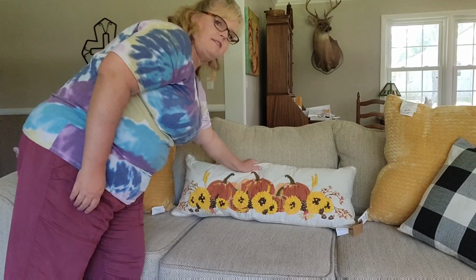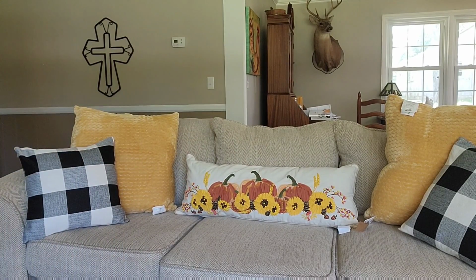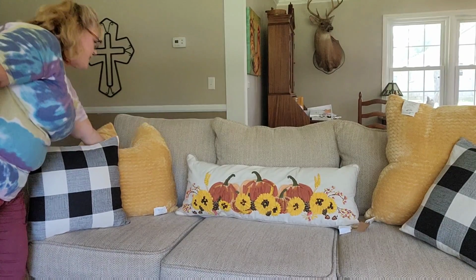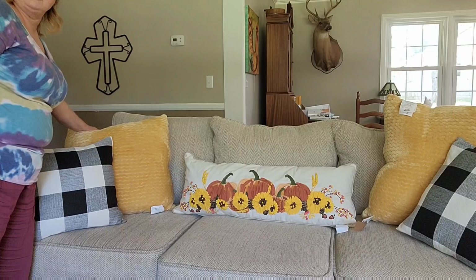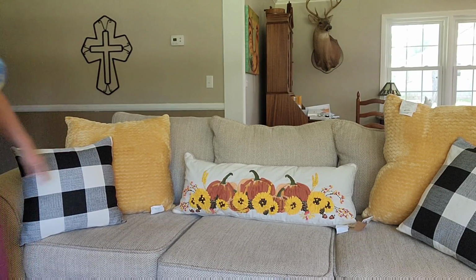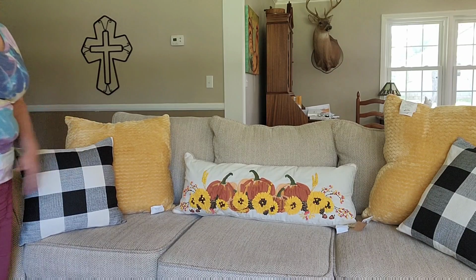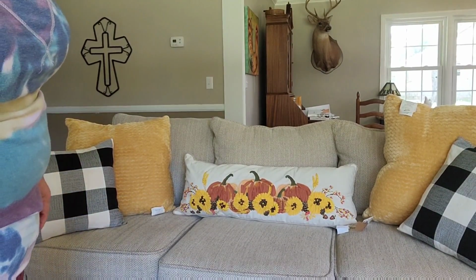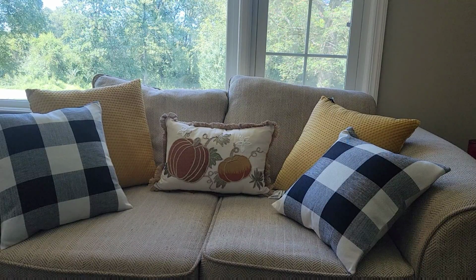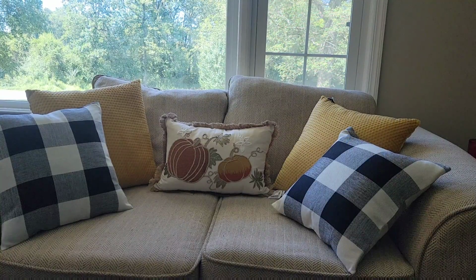But yeah, I love this pillow right here. I think it's so cute. And these are pillows that, when you sit down on the couch, are good for laying on, soft and fluffy. These you'll probably toss to the side, but these are good cuddly pillows. So let's turn it around and I'll show you the love seat. There you go. That's what the love seat looks like. So far, I like it. So let's keep decorating.